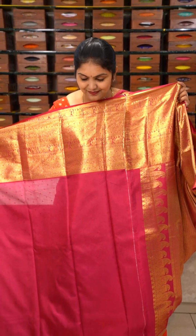And this is the blouse here. So offer price for this one is 17,850. So chusaraga very beautiful collection kanchi digital print sarees.